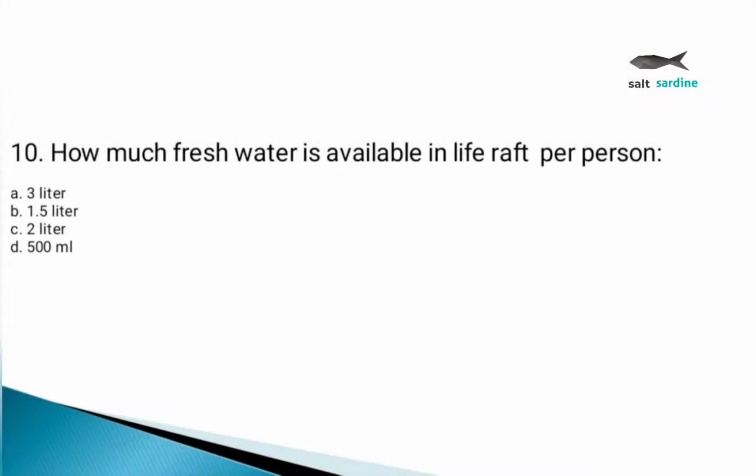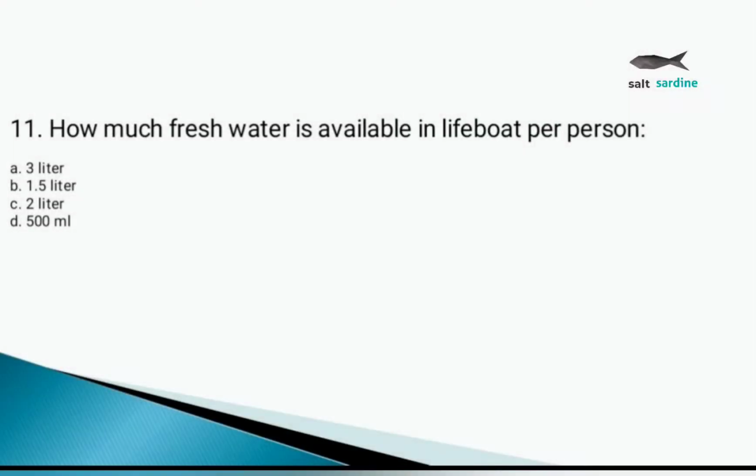Next, 10. How much fresh water is available in life raft per person? Option A. 3 liters. Option B. 1.5 liters. Option C. 2 liters. Option D. 500 ml. The correct answer is Option B. 1.5 liters. Next, 11. How much fresh water is available in lifeboat per person? Option A. 3 liters. Option B. 1.5 liters. Option C. 2 liters. Option D. 500 ml. The correct answer is Option A.